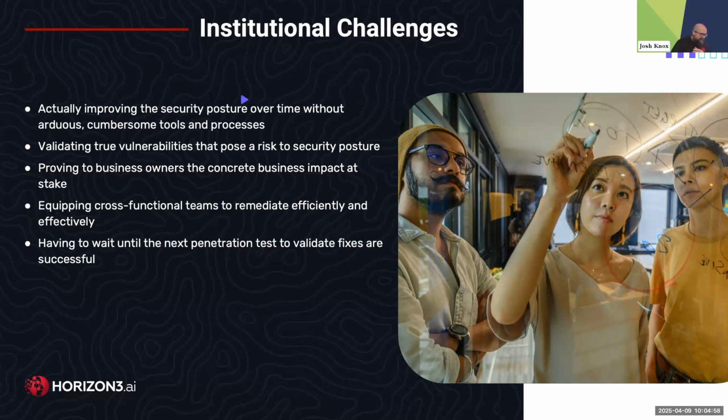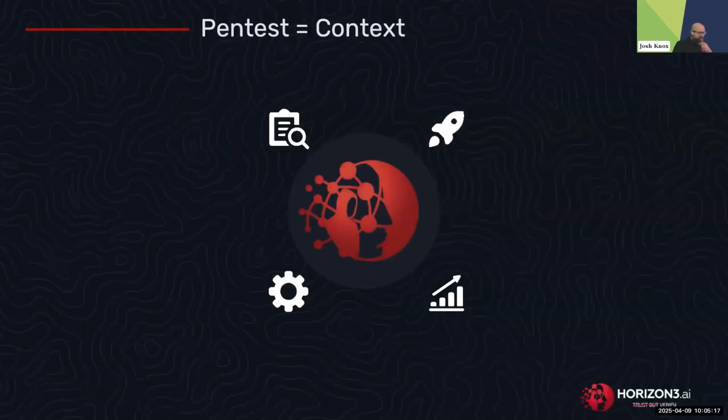And then, of course, we all know that penetration tests are point in time. So even if you do get the remediation complete, you have to wait until the next pen test to be able to validate that the fixes that you've tried to put in place were actually successful. And that can be a real challenge.